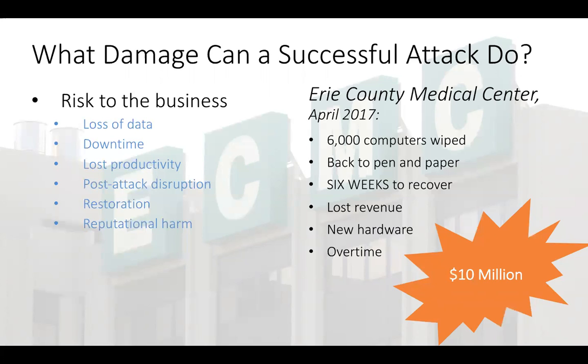All in all, this cost ECMC about $10 million. $5 million of that went towards hardware and software assistance to remediate the issue. They went to a specialist to try and remediate from the ransomware. The other $5 million accounted for business losses and increased expenses. They needed to pay the workers overtime, for example, for all the extra manual work they were doing. I don't know about you guys, but I don't know a whole lot of businesses that would be able to recover from a hit like that.